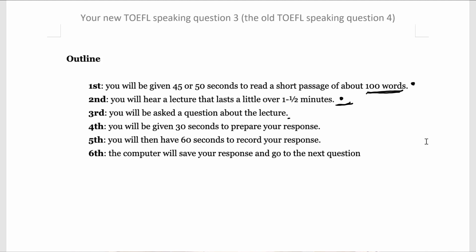After that, you're going to be given a question that asks you to integrate the lecture and the reading. That's why this is called the integrated speaking question. So it's very important to know that you're actually going to do some work besides just repeat what you read and heard. You're going to show how the lecture illustrates the concept that was defined or described in 100 words. That's going to be your question pretty much all the time.